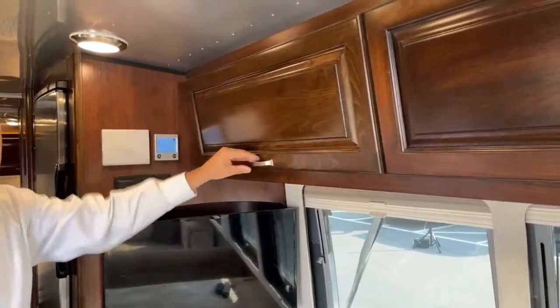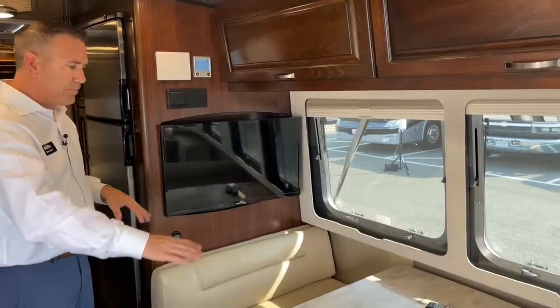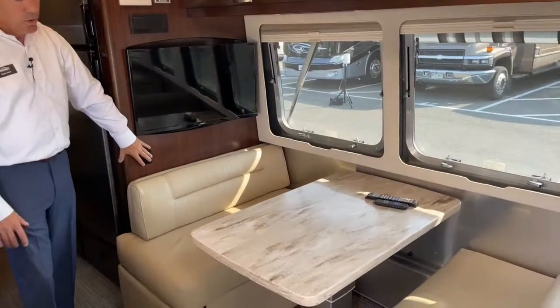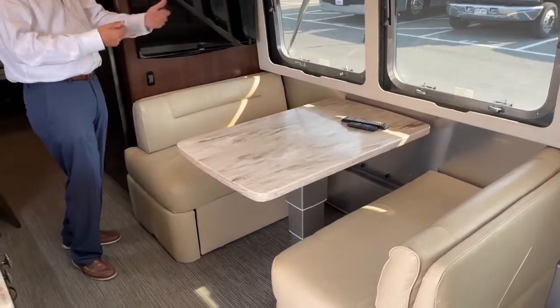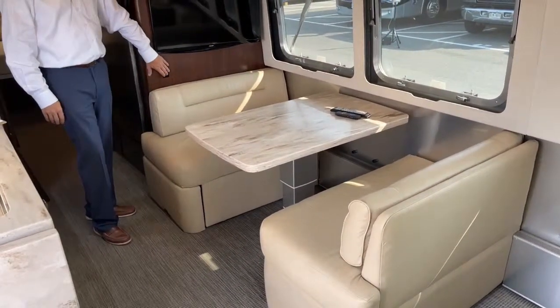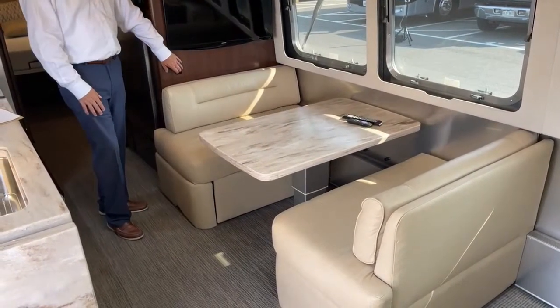What's really nice about this dinette, we're going to talk about this dinette for a minute. It does make a bed, real comfortable, but it's got a really cool feature. So if you have to make a bed for a guest, you're not figuring out how to move the table up and down. You just push this button right here, lower it, and it makes that bed. You just add a couple cushions to it and you're good to go.